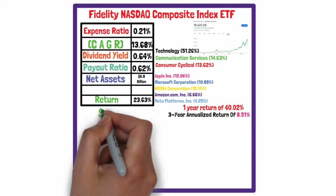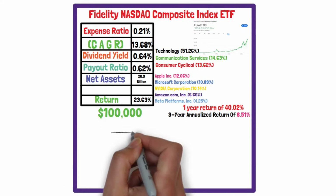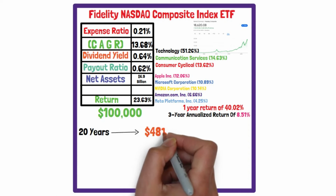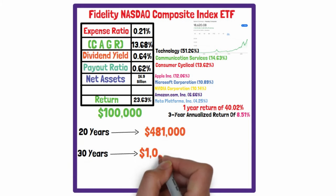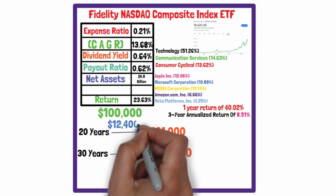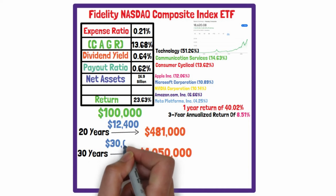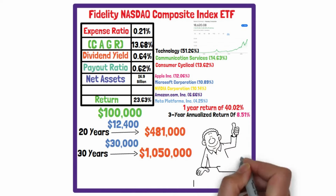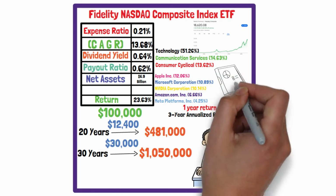Investing $100,000 in ONEQ and holding it for 20 years, assuming the same growth rate, would result in a value of approximately $481,000. Over 30 years, the investment would grow to around $1,050,000. The dividend value over 20 years would be around $12,400, and over 30 years, it would be approximately $30,000. This ETF is a solid option for investors looking for exposure to the tech-heavy NASDAQ index with a relatively low expense ratio and strong historical performance.